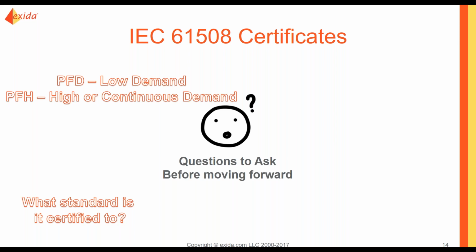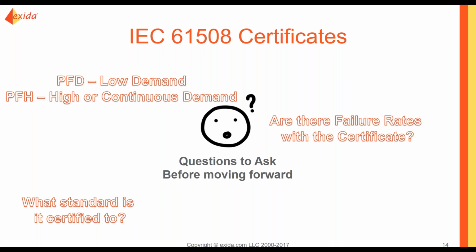Now, this does not impede on the certificate, right? It doesn't say that the certificate is no good, but it really should be a red flag for anyone looking or needing to use a product in a low demand application. Because if it's to the machine standard, I'm going to say 99 of 100 times, it's going to be for high demand only. And that's the misnomer: people are seeing things certified and they're starting to use it, and they're going to use the failure rates, if there are any, associated with that certificate, and they're thinking they're doing a good job. In reality, they're actually creating an unsafe system.